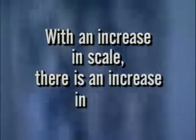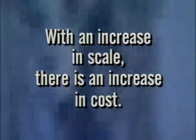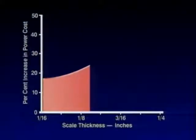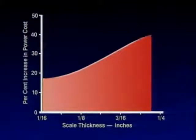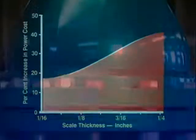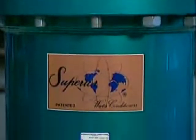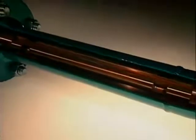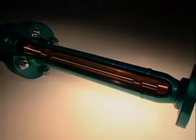Chemicals aren't cheap, and the cost is ever increasing as the scale thickness in your system increases. According to data published by the University of Illinois and the Bureau of Standards, your energy cost can increase up to 70% depending on how much scale is in your system. A superior water system is a one-time cost. After installation, periodically purging of the system to remove the suspended and/or precipitated solids is all that is required. Your superior system is user-friendly and will last for years, requiring only minimal maintenance.